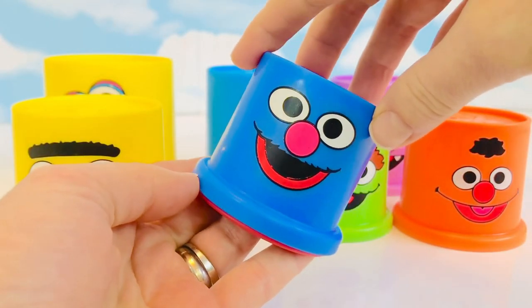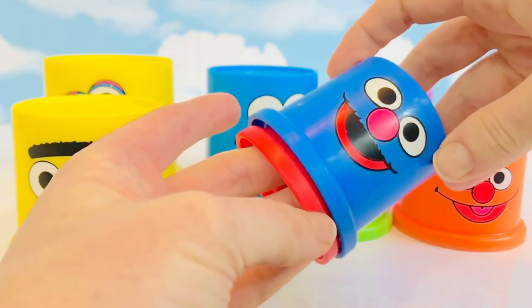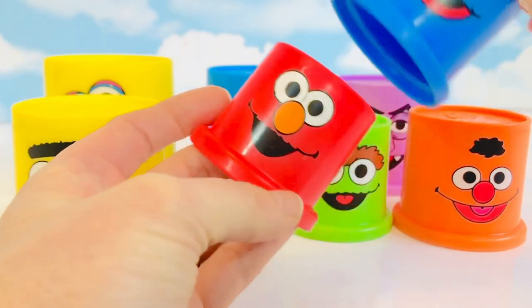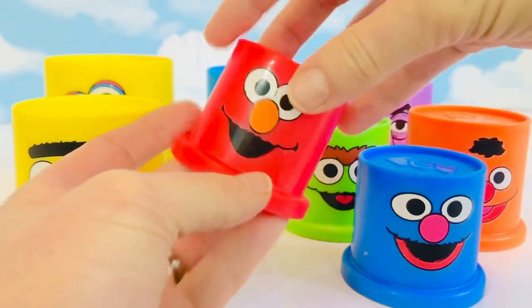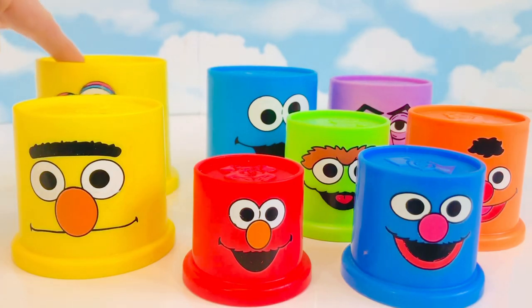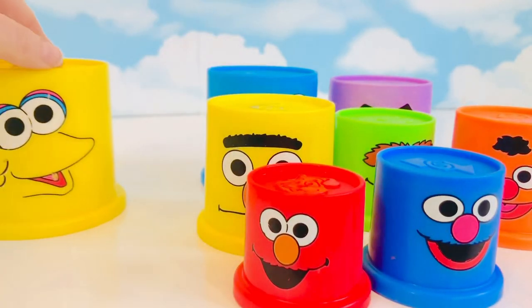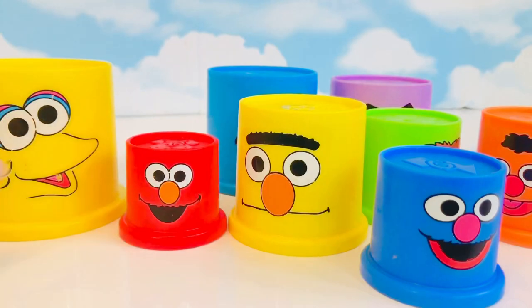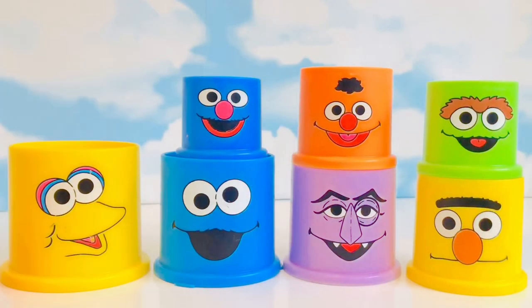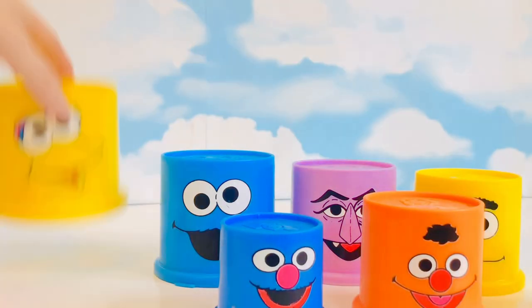And now we have one little red cup left. Who is it? It's Elmo. He's the smallest cup. The biggest cup is Big Bird, and the smallest is Elmo. Time to clean up. Clean up, clean up.